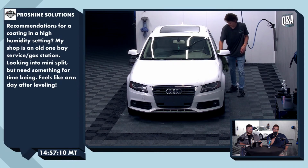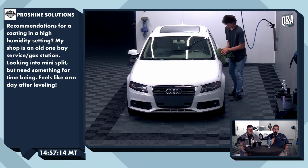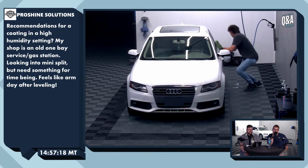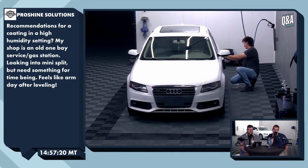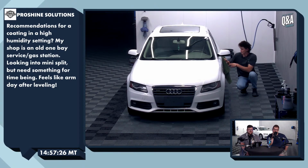Pro Shine Solutions asks for recommendations for a coating in a high humidity setting. My shop is an old one-bay service and gas station. Looking into a mini split, but needs something for the time being.